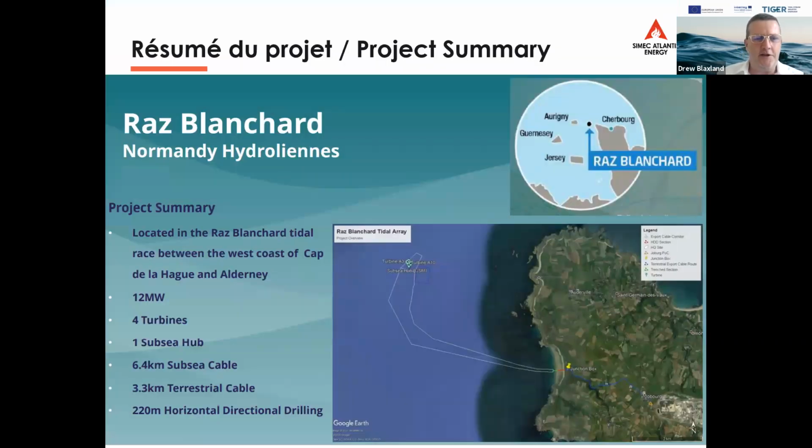Just quickly, in summary for the site, Ras Blanchard is a fantastic site in France, located off the Cap de la Hague and Alderney, 12 megawatts. So we're talking about the world's largest array to go in the water here, fairly strategically important for the industry. Four turbines and a subsea hub.